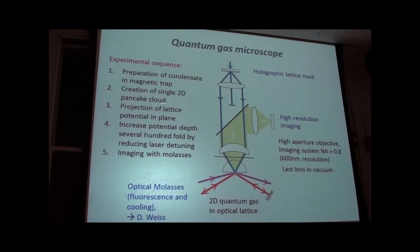Okay, so now in the presence of the lattice, we started out with a ground state, this Bose-Einstein condensate. We ramp up the lattice adiabatically. And what we end up with is now a many-body state, a strongly correlated state, where the atoms are still in the ground state. And we'd like to extract some information about this ground state. So the next thing we do is, after preparing this ground state, we quickly increase the depth of the lattice 100-fold by reducing the detuning of the laser beams that are used to create this potential.